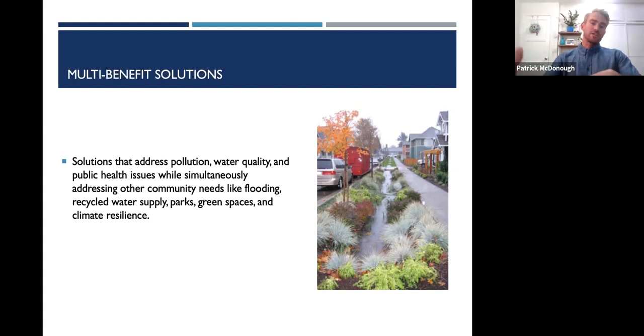It also provides green space and beautifies the communities. It provides educational opportunities for the public to learn about everything that we've been discussing tonight, and it also creates green jobs in the process. And frankly, we need more of these projects throughout the region, including in upstream areas, and really any development or redevelopment plans should be incorporating these types of green infrastructure projects.